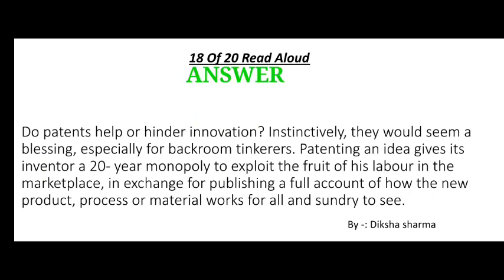Do patents help or hinder innovation? Instinctively, they would seem a blessing, especially for backroom tinkerers. Patenting an idea gives its inventor a 20-year monopoly to exploit the fruit of his labor in the marketplace, in exchange for publishing a full account of how the new product, process or material works for all and sundry to see.